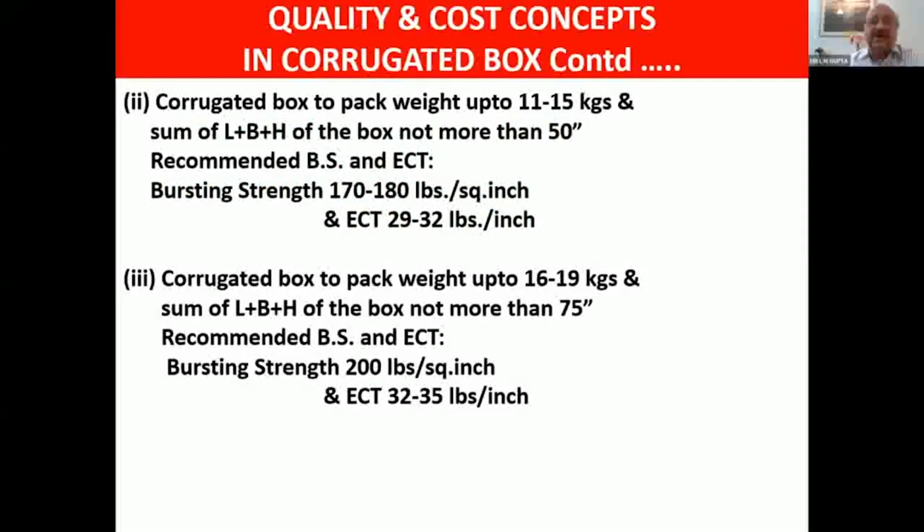The second quality is for products ranging from 11 to 15 kgs. Here we can have a range of L plus B plus H equal to 50 inches, and here is the bursting strength requirement. I've only written pounds per square inch, but we can convert into kgs per square centimeter also. ECT is 29 to 32 pounds per inch. Most of the products may be covered with this quality, I'm sure.